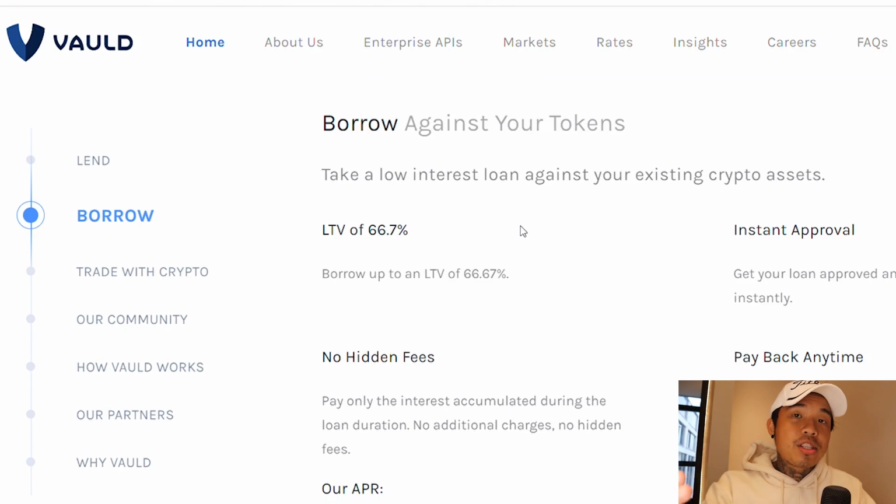And the other way that I mentioned is borrowing against your own tokens, which means all you have to do is take a low interest loan against your existing crypto assets. They're offering an LTV of 66.7%. LTV means loan to value. If you do not understand what LTV is, I'm going to explain it in layman's terms. LTV is loan to value, which means let's say you borrow $10,000 and you deposited Bitcoin worth $20,000. Your LTV ratio is basically 50%.